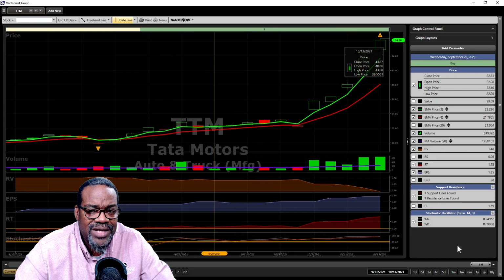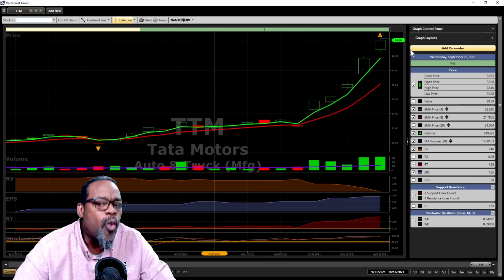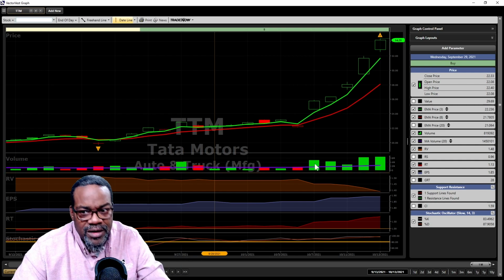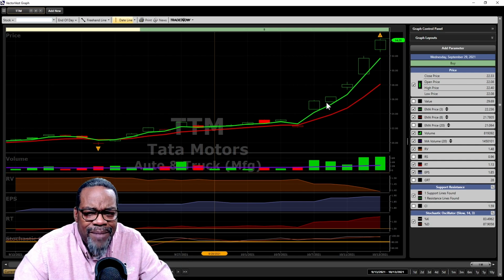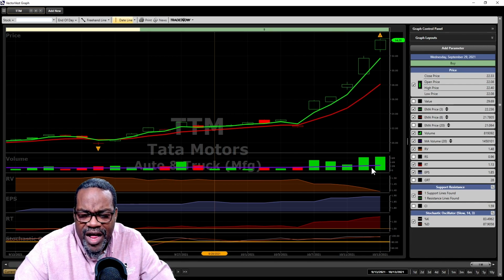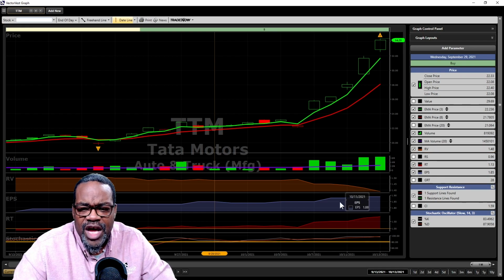All right, next stock. Wow, look at that. Tata Motors, 1-month graph. Look at that volume. That's momentum. The stock's price is nicely up, gapped up 1, 2, 3 days in a row on above average volume. The stock is definitely in overbought territory. Just be careful with it. Relative value is pulling back a little bit, but nicely above the value of 1. Look at that earnings per share. Remember, that's the engine that drives the stock's price higher.